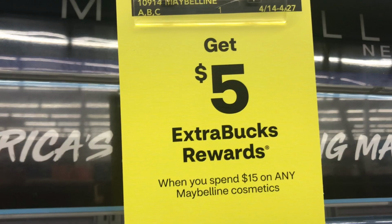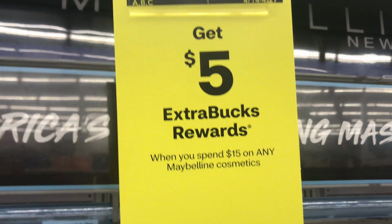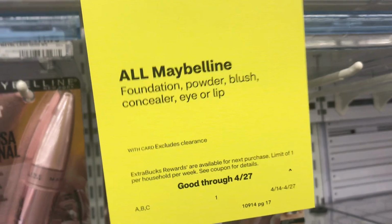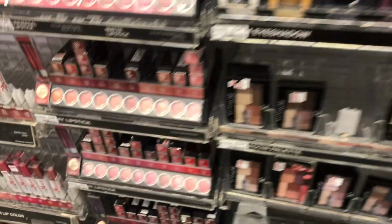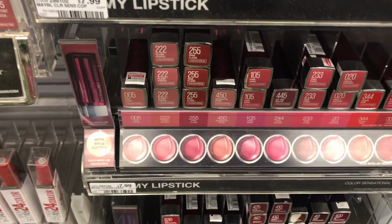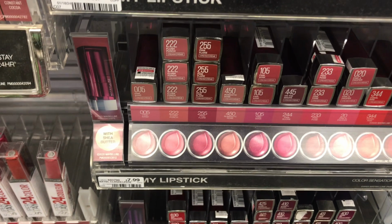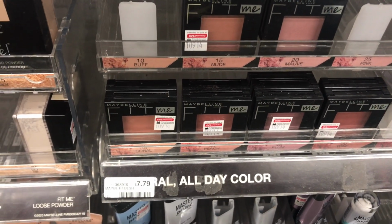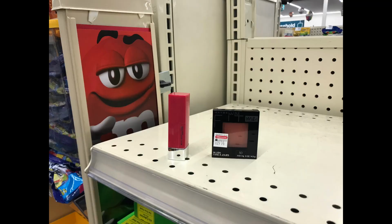The next deal I have is on Maybelline Cosmetics. They're on the deal of spend $15, get $5 Extra Care Bucks back, and it's a limit of 1 per week. I'm going to pick up the Maybelline lipstick priced at $7.99 and I'm also going to pick up the Maybelline Fit Me blush priced at $7.79. These 2 items are going to total $15.78.